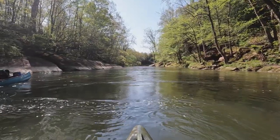Well, we're leaving Factory Rapids behind, right there. That was fun. And now we're entering the section where the river gets pinched down to, I don't know, 50 feet. I don't really notice the water going any faster here.